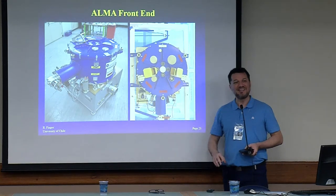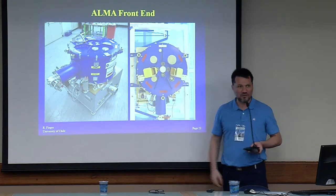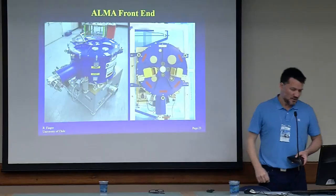No, it depends on the band. Higher bands use quartz windows. Lower frequency bands use HDPE, so polyethylene, plastic. And Mylar is used in the waveguides, the vacuum feed-throughs here, but not in the windows on top.